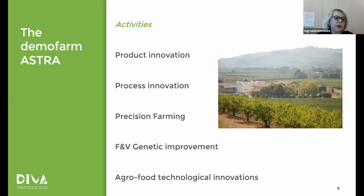Going to process innovation, we can consider, for example, the new agronomic and low impact techniques to look for the sustainability of the cropping systems in general. And again, the implementation of complex production systems, including production process control and rationalization, and study on the environmental impact. But focusing on precision farming, one experience that Astra is carrying on is the work with wireless sensor networks for precision environmental monitoring for several kinds of crops.